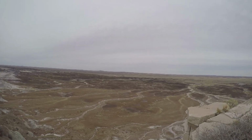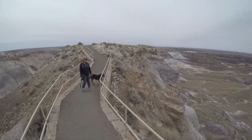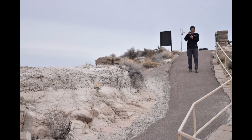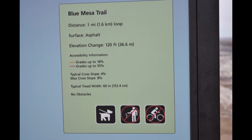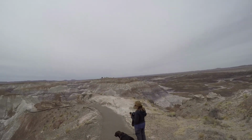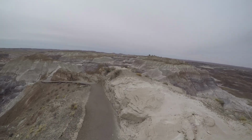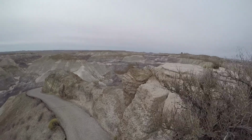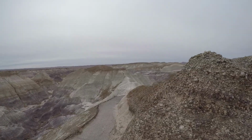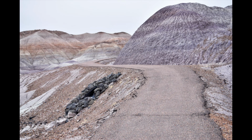Now, this right here is Blue Mesa Drive. There's a little loop where you can overlook the Blue Badlands. And so when we discovered that, we decided to go for a hike down to the Blue Badlands on the Blue Mesa Trail. This takes you down into this blue and purple and gray Badlands. I had never been up close before.